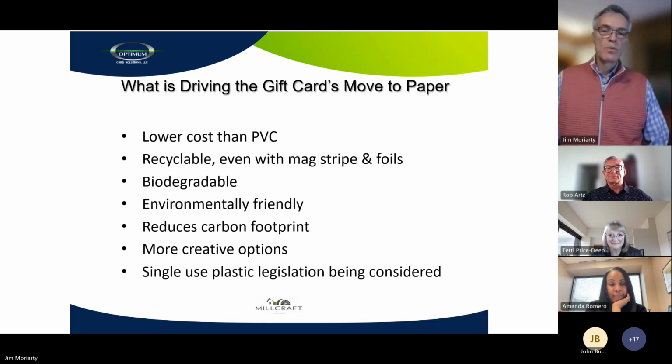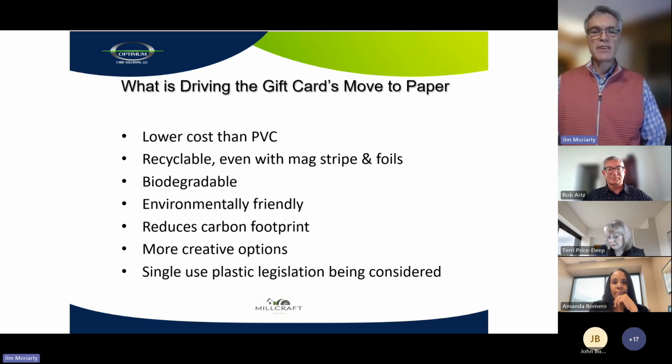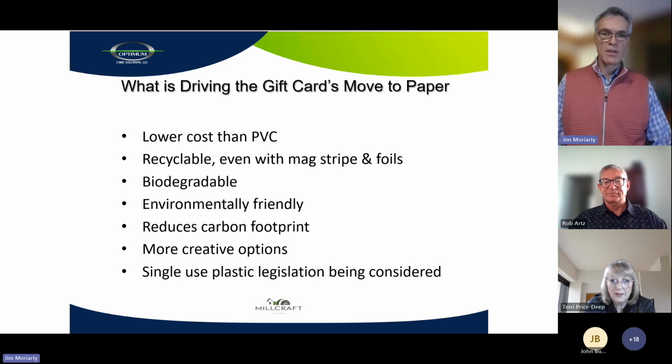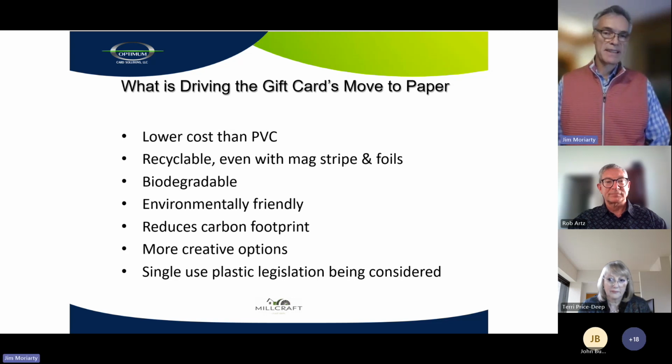So what is driving the gift card's move to paper as the substrate of choice? Right now, it's not really one singular thing. It really is not one size fits all. It really appeals to the brand and the brand owners. We're seeing a move since COVID toward a lower cost product than the traditional PVC card in the marketplace today. Also of appeal and considerable value has always been the environmental play, which is the recyclable element to that.